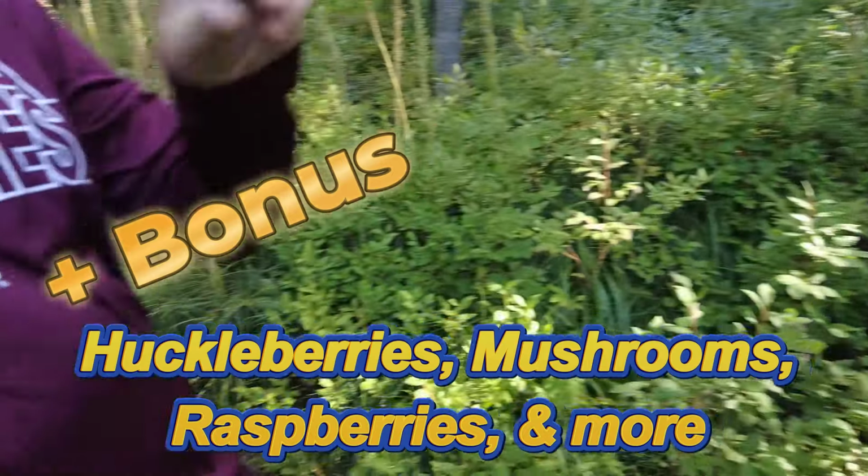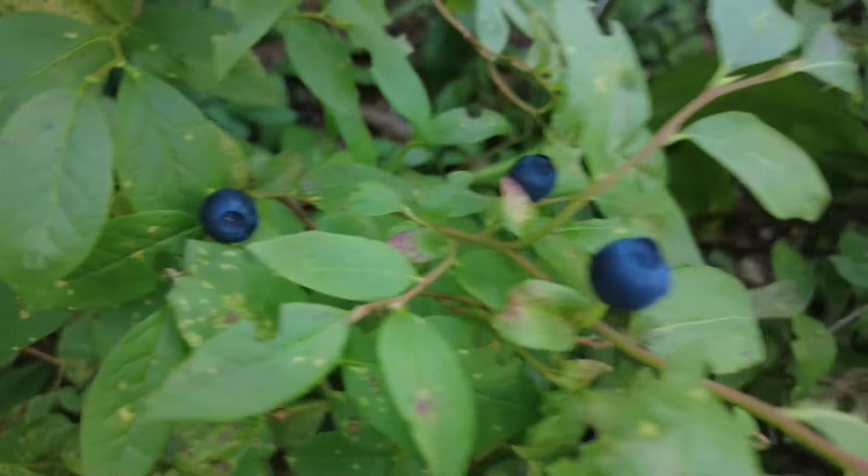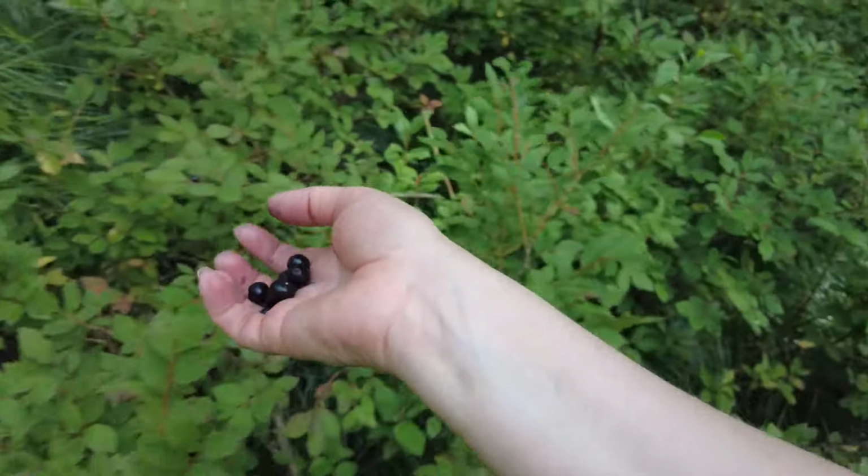Foraging in the forest is a treat, especially for those that have never done it before. There are many factors that can affect when something will be ready for harvest, including rain, heat, elevation, insects, and the amount of snowfall that occurred last winter.